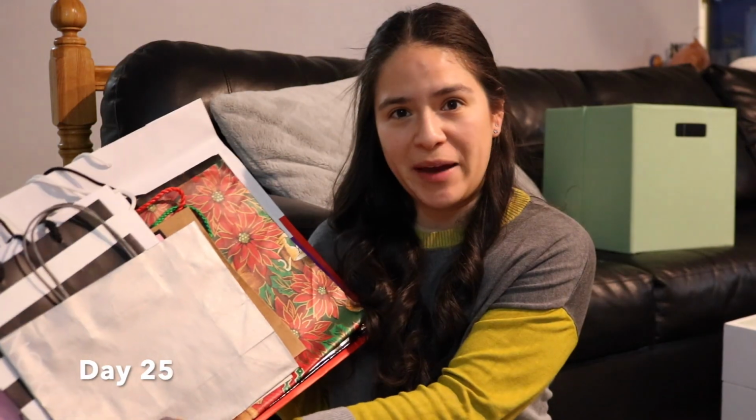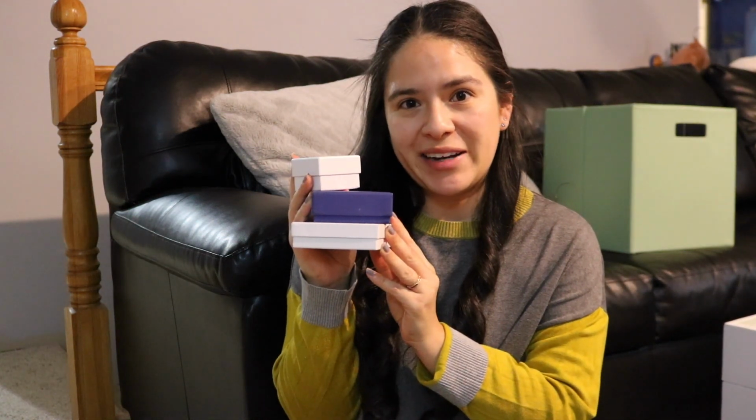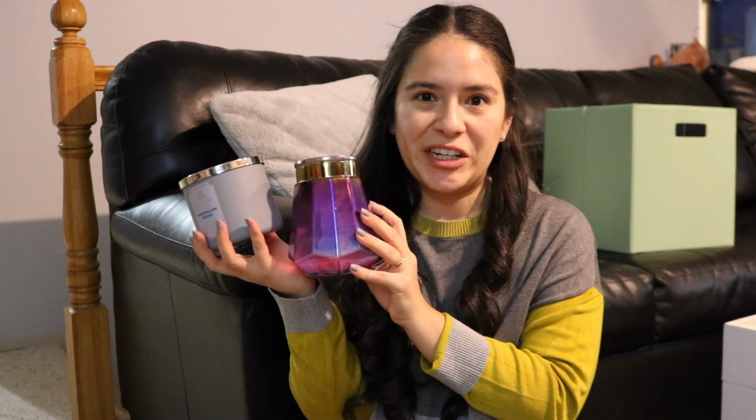For day 25, we are decluttering 11 gift bags, 2 rolls of wrapping paper, recycling 2 old gift cards, 3 jewelry boxes, 2 empty candle jars, and 5 pieces of jewelry.